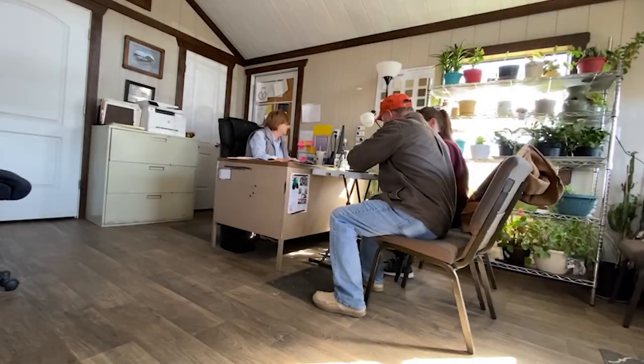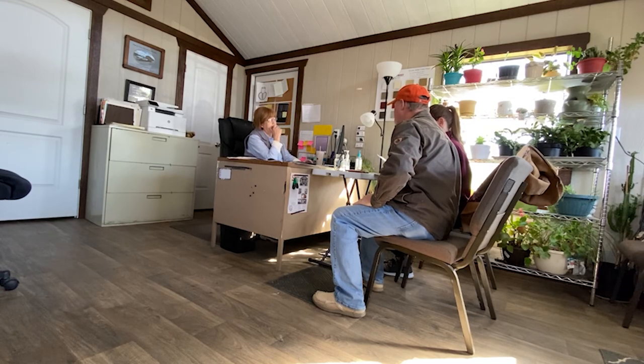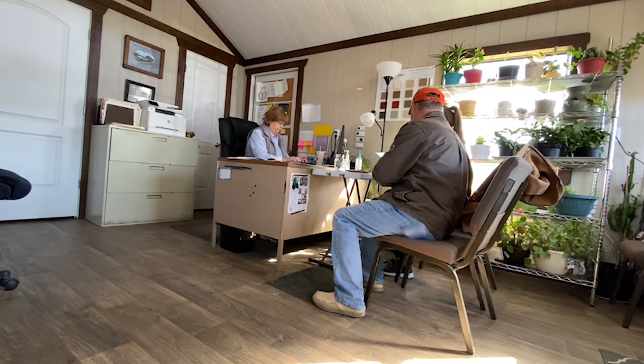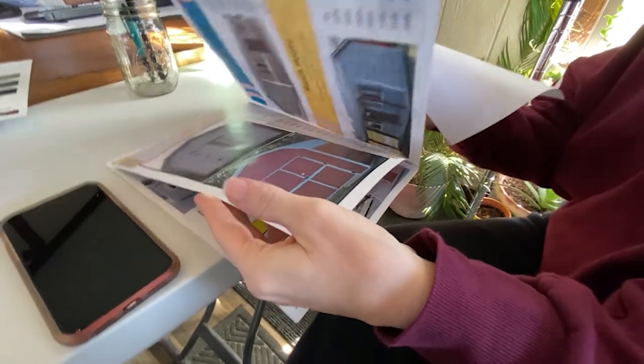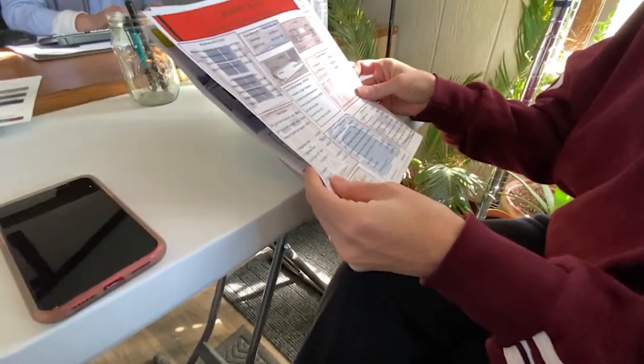Oh, it comes with the shelving on that side? No, that's an upgrade if y'all want that. I don't think we will. I'll call Jason Monday and make sure he knows.